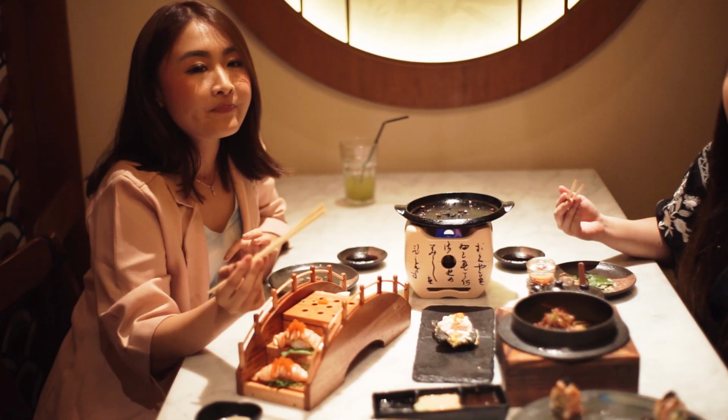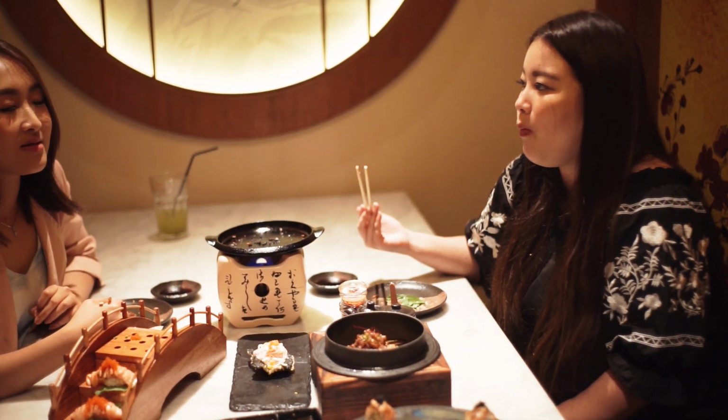What do you think? Because it's just something new, something that we don't really eat normally. They put interesting ingredients all in one roll. So basically the foods are interesting. Creative. We'll be coming back here. Yes, of course. Definitely, we will be coming back here.